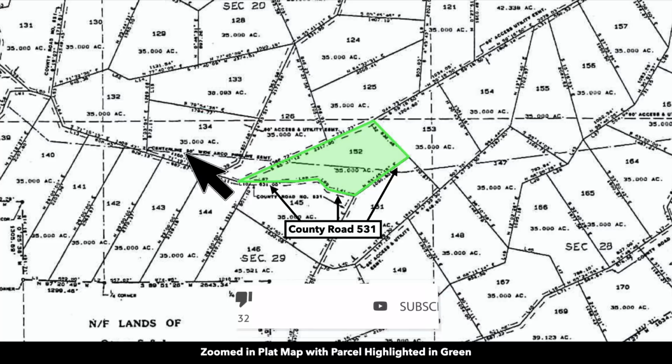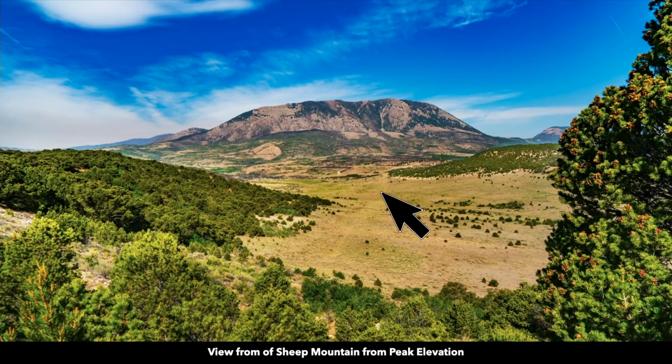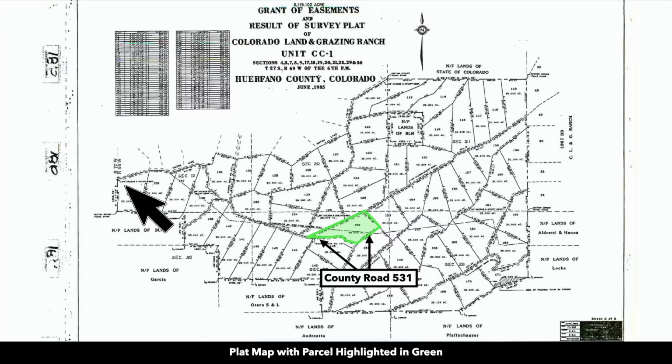If we go back to the plat map, you can see this easement right here. There's an easement for what is called the Amco pipeline easement, which you can also see in this image. It's this faint cleared area right here. And that's been in place since these parcels were created back in June of 1985, which is over 35 years ago.